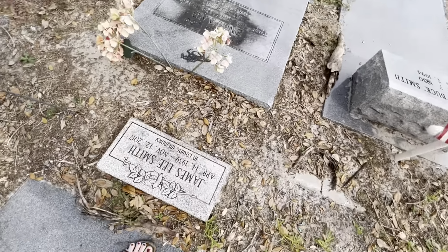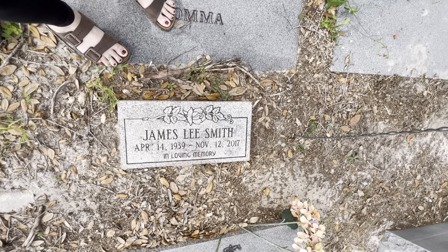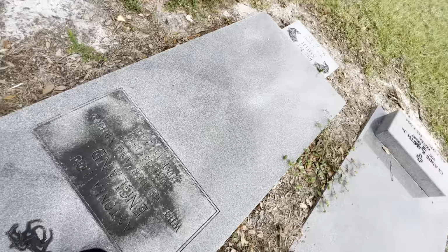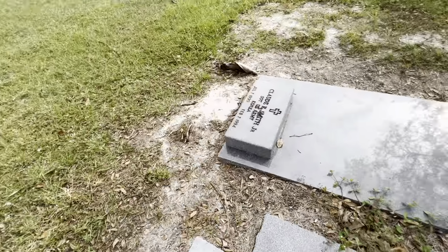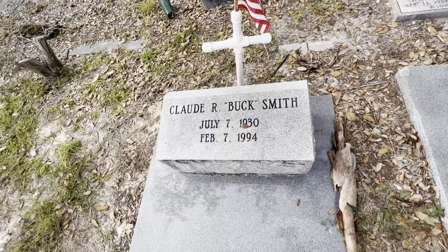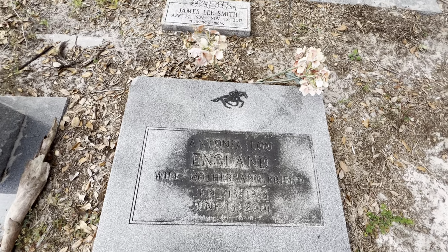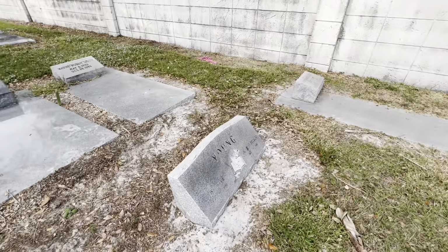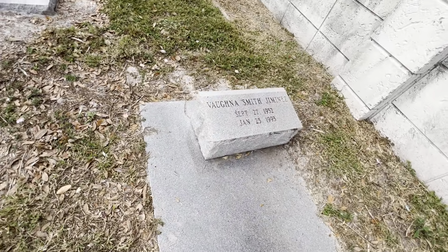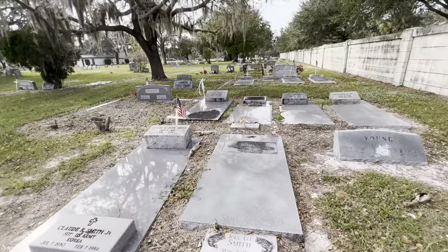And then here you've got another Smith here. They died in 2017. And then you got, oh, you got more Smiths here. So you got Buck Smith, and then you got Antonia England, and then you got Young. But they have to be related somehow, because there's Vaughn Smith Jimenez. So they have to be all related somehow. So this is what it looks like. That's all Smiths.